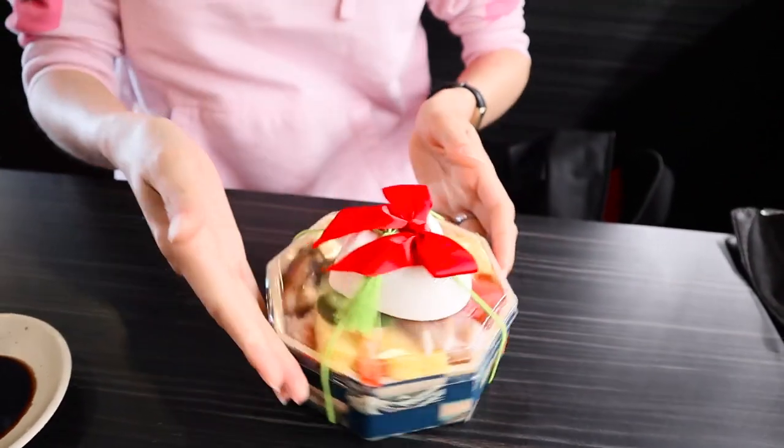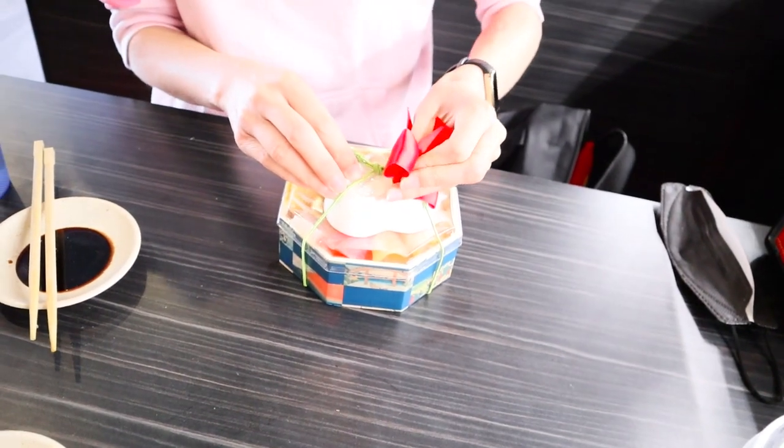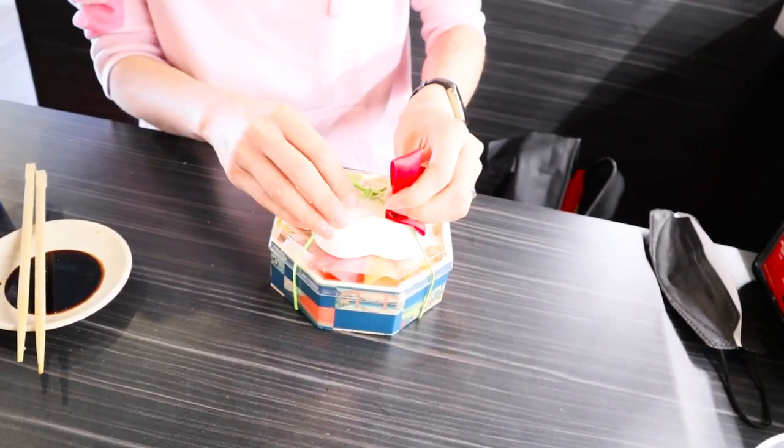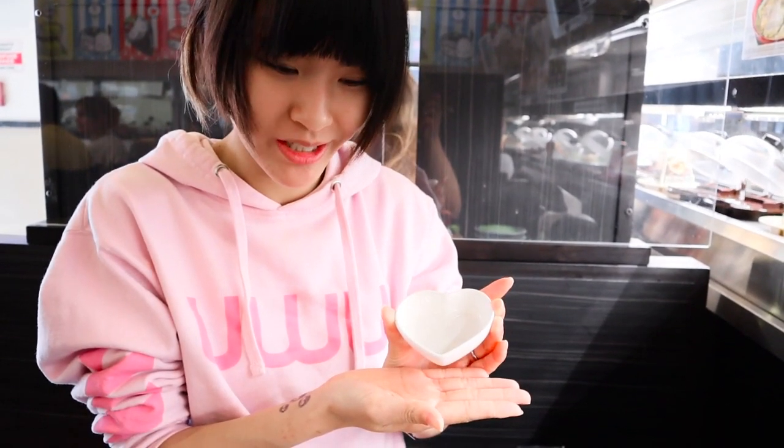Packaging's cute. So fancy. Look, I think I can just peel this off. Okay, so you can come off. Heart-shaped soy sauce pan.